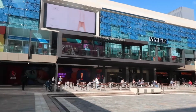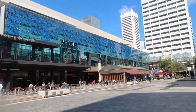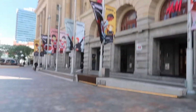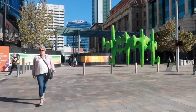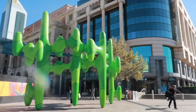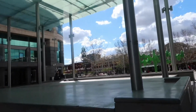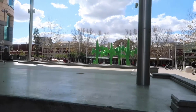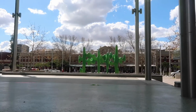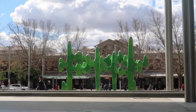Welcome to City of Perth, and now we are here opposite the train station, and in this area you can see a mixture of buildings from old to new, and this area is called the Forest Chase. And you can spot the green cactus, which is quite iconic, and probably a lot of people meet up there. And it's just opposite the main train station. And there's a little stage right here. Sometimes you can see some bands perform here or some productions or programs, and yeah, it's quite cool.